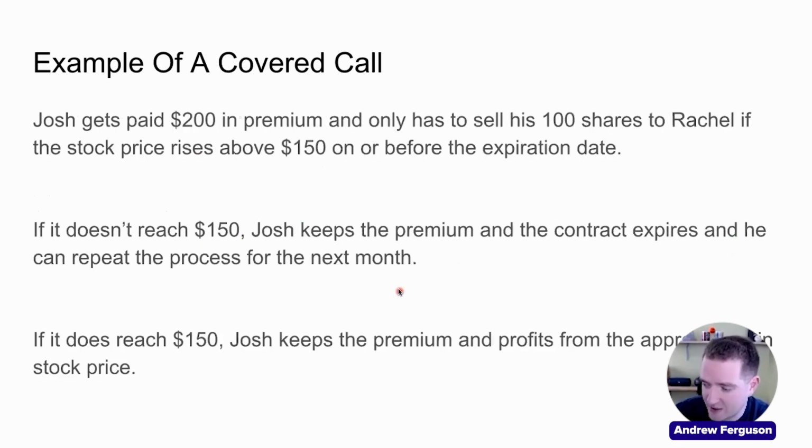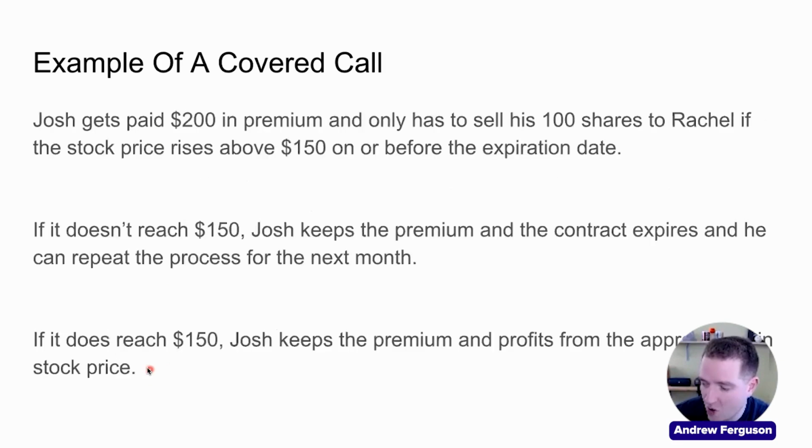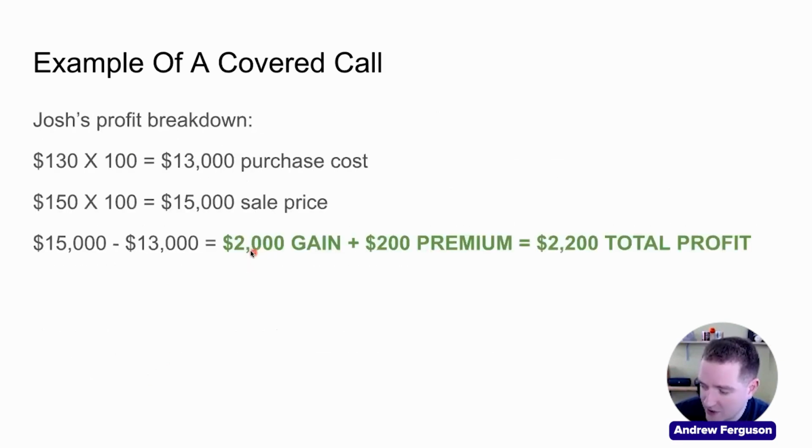So a total profit in this scenario of $2,200. Now, if we back up for a second here, if the contract is at $200 premium and the stock price of Apple does not reach this 150, Josh keeps the $200 and walks away with it free and clear. There's no other obligation on his part. He keeps his 100 shares of Apple as well, and he can go ahead and repeat this the next month with another contract to somebody else out there who wants to do the same thing. So either he's making $200 and keeping his shares, or he's banking $2,200 in total profit and he has to sell his shares. Either way, it's a win for Josh.